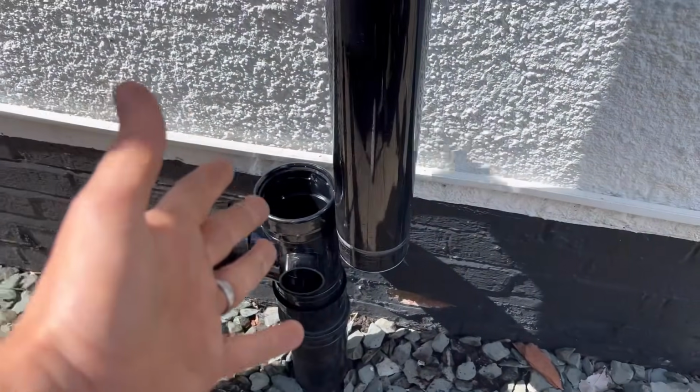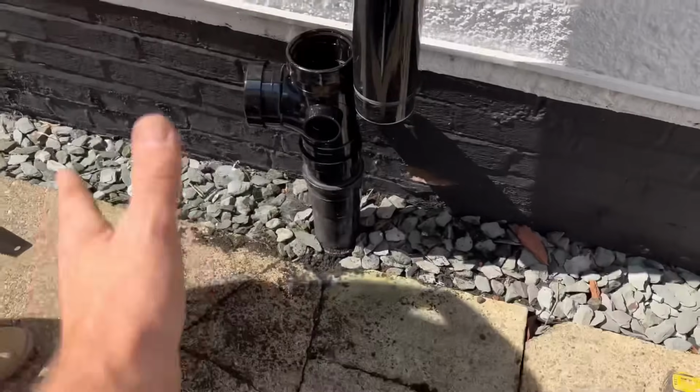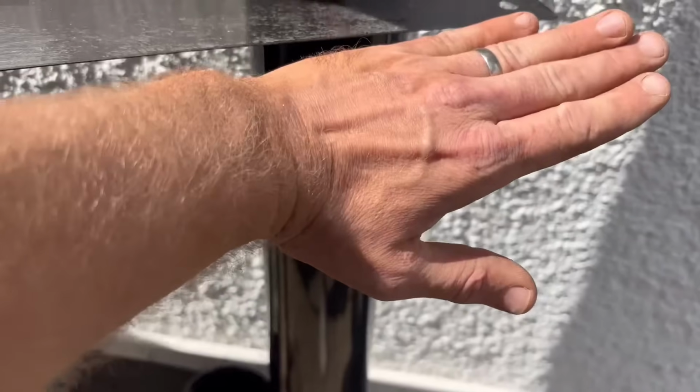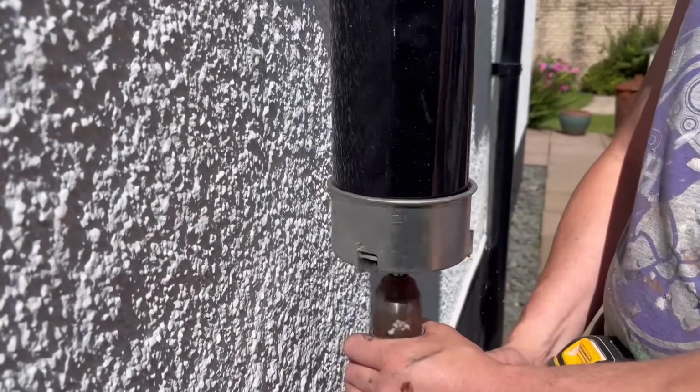So this is the problem you've got with stacks, you've got no movement unless you start taking all the toilet out. We've got no swing left and right, so what I'm going to have to do is just cut it and put a slip coupler in. Just put that in and do an extra joint for it.